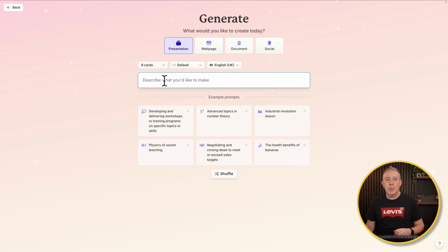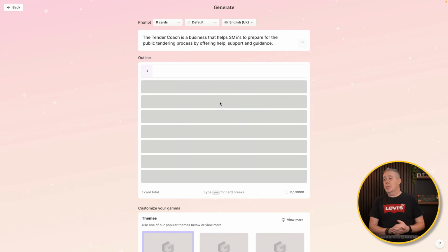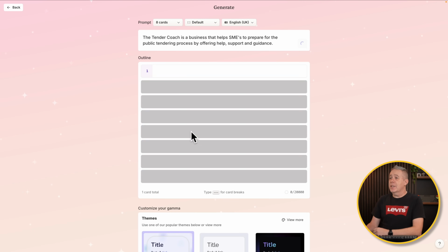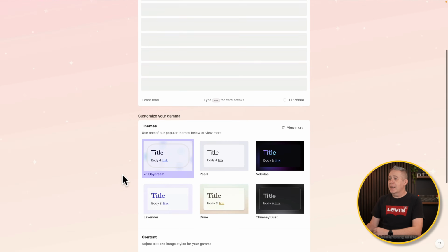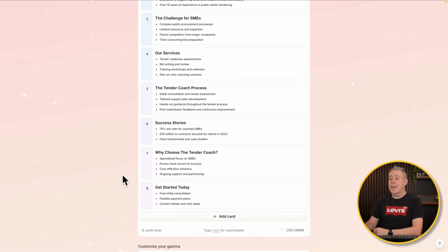But let's put the prompt we want to use in here, following on from that same kind of prompt that we used to create things in Relume. There you go. Once we've had that in, we'll say generate outline. And to be honest, this is super quick. You can see this is going to go and generate the outline for us. We can then, in the meantime, choose the kind of style that we want. And this has all been in real time. I'm not doing anything here.